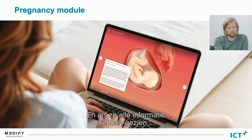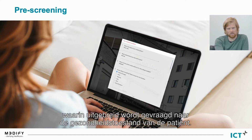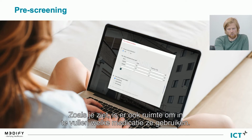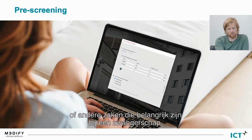And when they have seen all the information, in the end, there's a pre-screening questionnaire, where everything is asked about the medical condition of the patient. So, as you can see, there's also space to fill out all the medication someone uses, but of course you want to know as well if they've got diabetes or other things which are important for pregnancy.